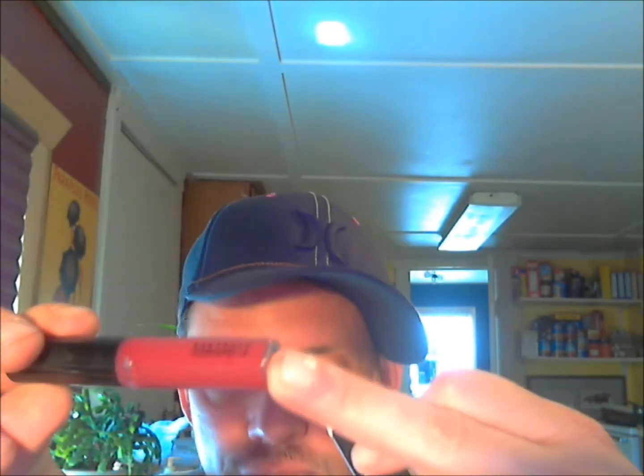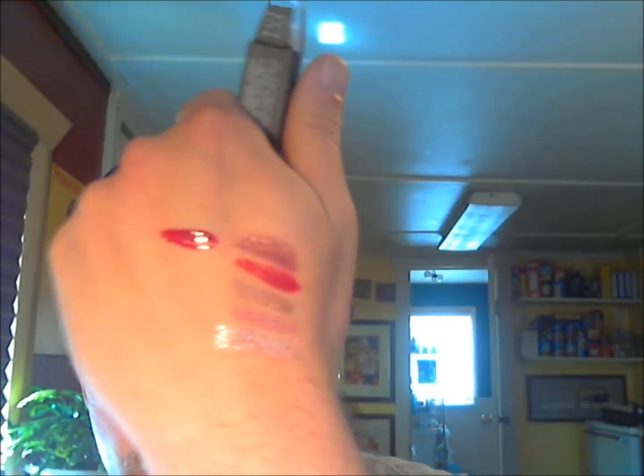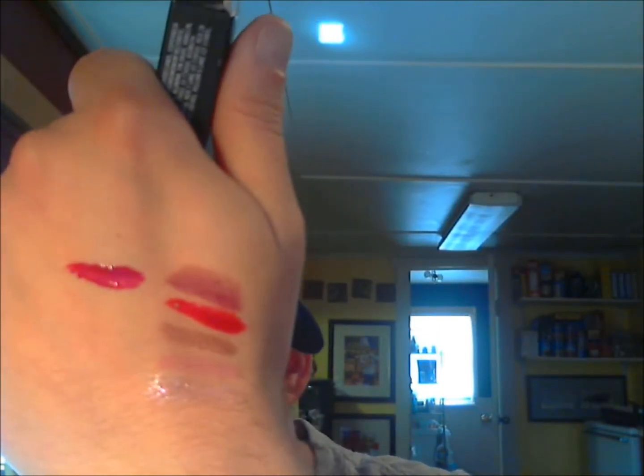The first one to sell out online from MAC for the Indulge collection was this Utterly Tart, which reminds me of Sweet Succulents. It's a cross between Sweet Succulents and Just a Bite. No, it looks more like Just a Bite. There we go. So that's the Utterly Tart lip glass. Let's do Ultimate Dish real quick here.